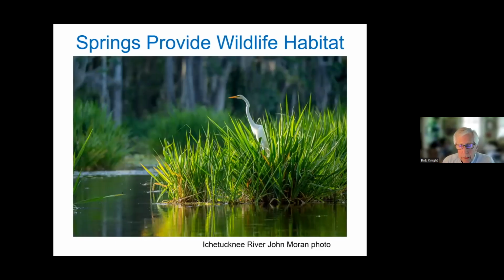Springs have the ability to support plant and animal life above the water too. And this is just a picture of the Ichetucknee. This is actually wild rice growing in the Ichetucknee River with a great egret preying on frogs and fish around this wild rice. The wild rice harbors enormous flocks of wood ducks.